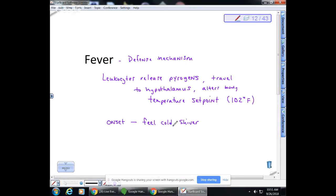So then once you get to the set point, then you feel okay, right? So you're laying in your bed, and even though you're 102, you do not feel hot. You feel just kind of normal, although it can also make you achy, right? So the elevated temperature also has an effect on how you feel, okay? So when a fever breaks, the set point goes back to normal. So your body temperature could still be 102, but your set point goes back to normal.